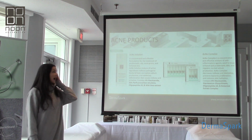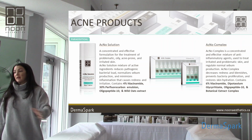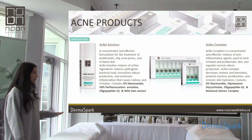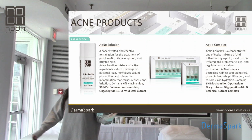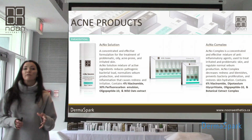Then we go into our acne category. So our acne category, like I said, I would put this up against anybody right now. It is absolutely phenomenal. We're using so much technology here. We're not just saying salicylic acid and that's kind of it. We're really looking at a multitude of different ingredients to fight acne.